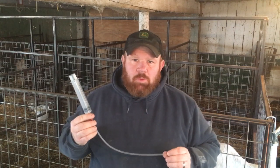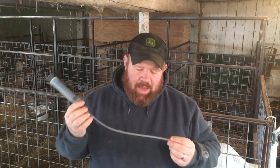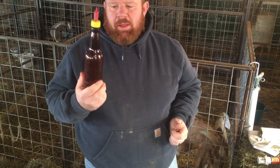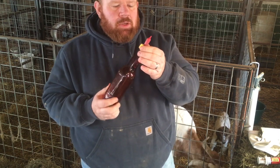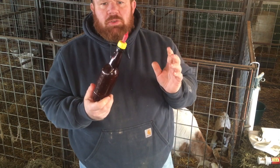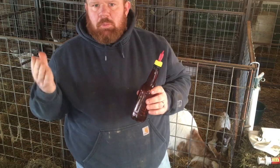It's always a good idea to have a feeding tube on hand for those weak goats that can't nurse. This is a 60cc syringe and a catheter. Another feeding supply is a bottle and a nipple. This is a used bottle and a Pritchard teat. You can buy these at almost any place now, about $3. So for $3 you're able to feed them kids that need supplemental milk.